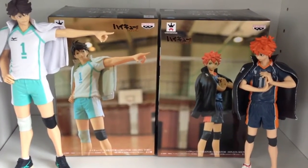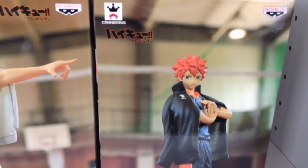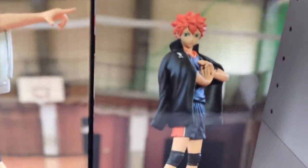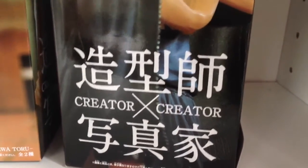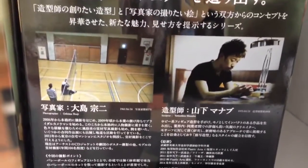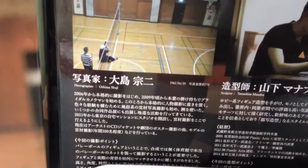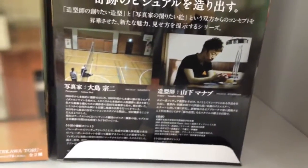Now, to date, these are the only Creator figures that we've seen released in the Haikyuu series. The reason it's called Creator, if you're wondering, is because, you can't see it very clearly, but down the bottom it says that it pits the sculptors against the photographers, if you can read Japanese. And you can see here you've got the photographer and the sculptor. This actually started last year with the One Piece series, but they've since extended it to Lupin, Haikyuu, Kamen Rider, and a few others.